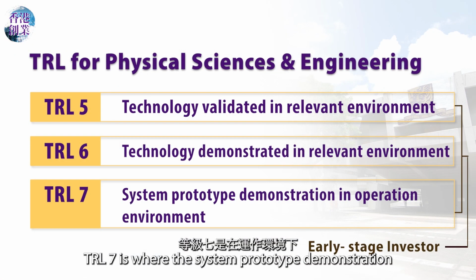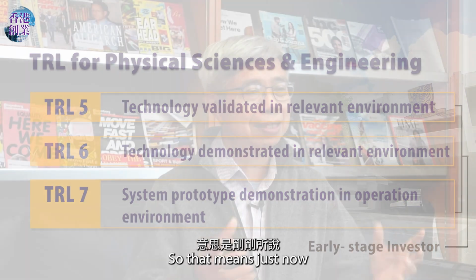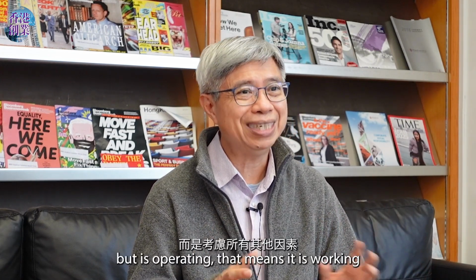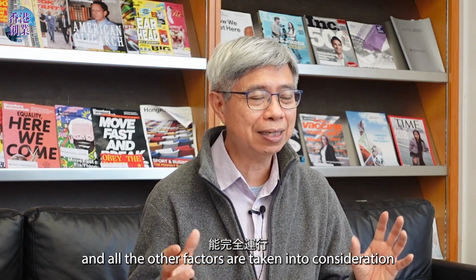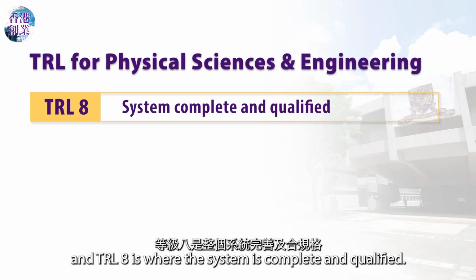TRL 7 is where the system prototype is demonstrated in the operational environment. So that means just now I said a hot temperature; here it would mean that it's not only hot but it's operating. That means it's working and all the other factors are taken into consideration because it's an operating environment. And TRL 8 is where the system is complete and qualified.